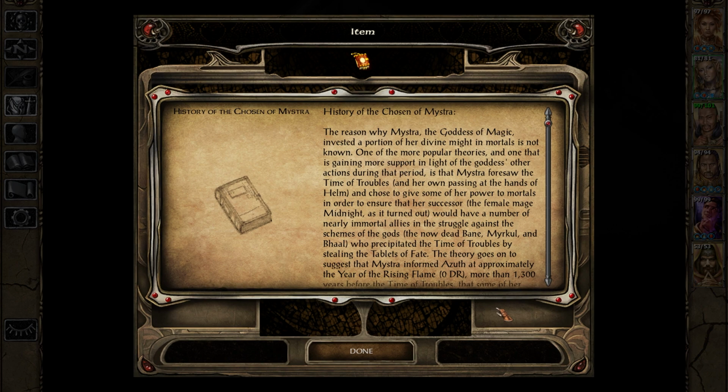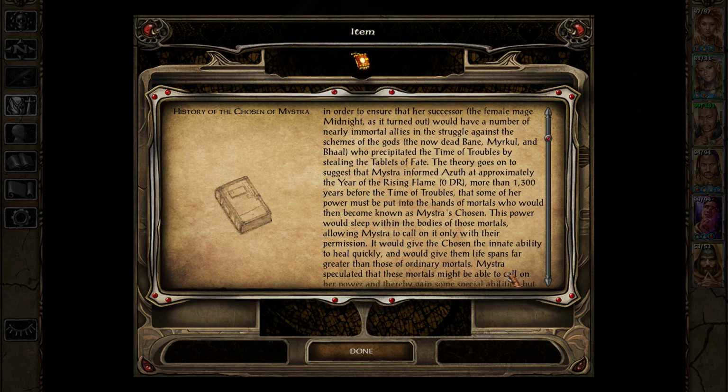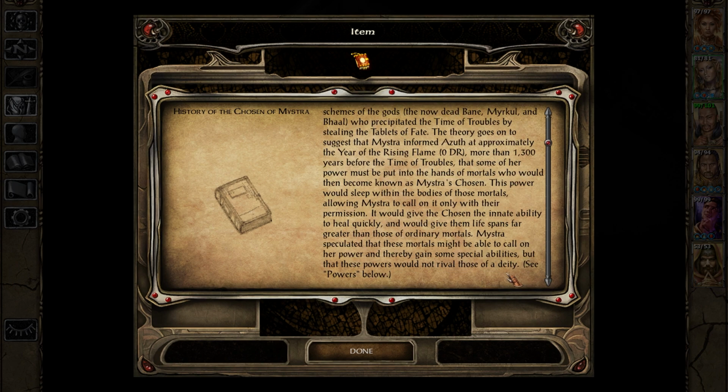of the gods, the now dead Bane, Myrkul, and Bhaal, who precipitated the Time of Troubles by stealing the Tablets of Fate. The theory goes on to suggest that Mystra informed Azuth at approximately the Year of the Rising Flame, 0 DR, more than 1,300 years before the Time of Troubles, that some of her power must be put into the hands of mortals, who would then be known as Mystra's Chosen.